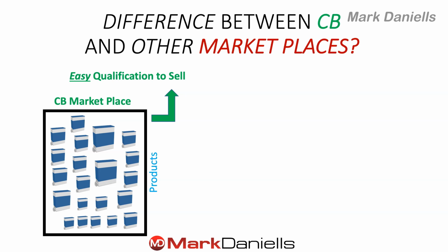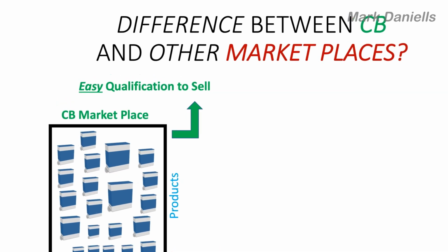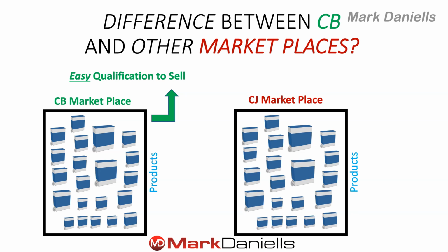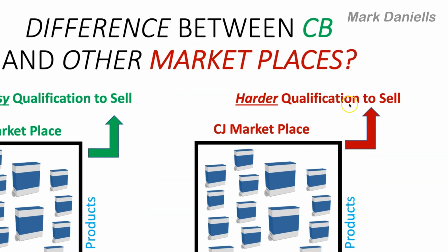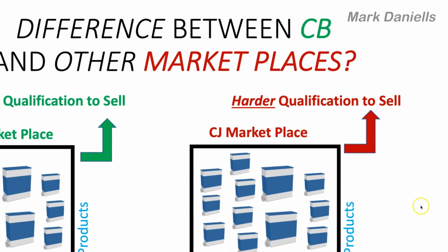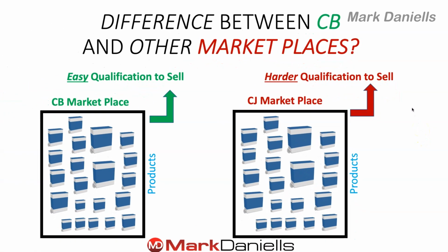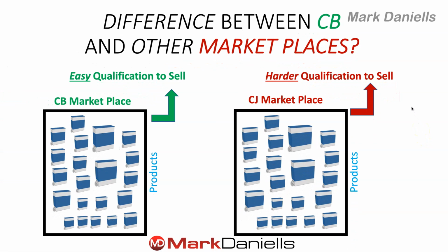Now, ClickBank, the reason I say start with ClickBank is because it's easy qualification to sell product. I'm going to just compare. This is another marketplace which is called CJ. It used to be called Commission Junction. It's a marketplace. Now they do the same thing. They do have different rules, but it's harder to get qualified. So when you get somebody on YouTube making a video, saying, hey, these are the best ones, just get started with it.